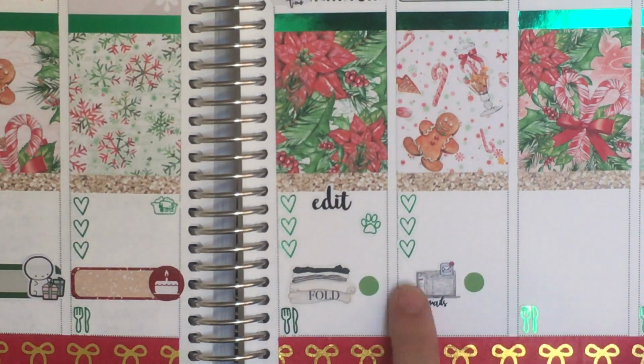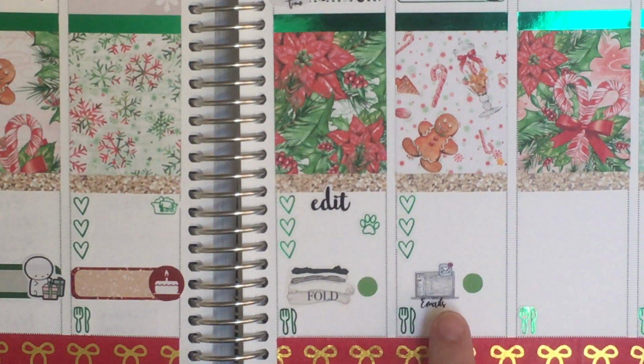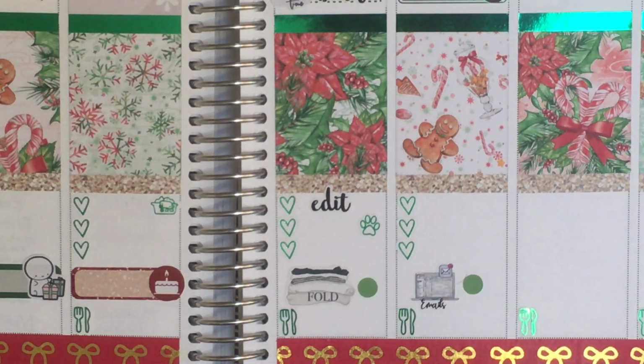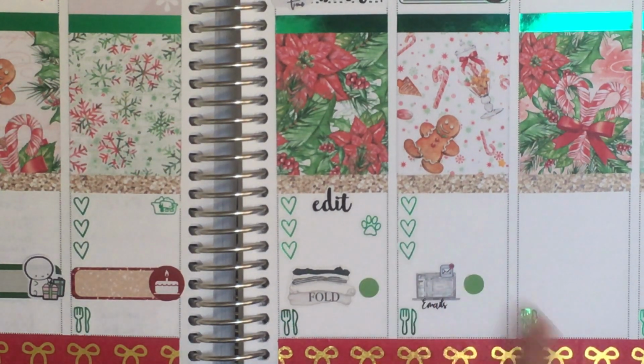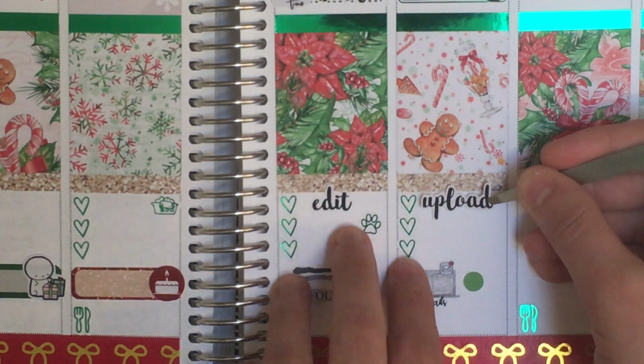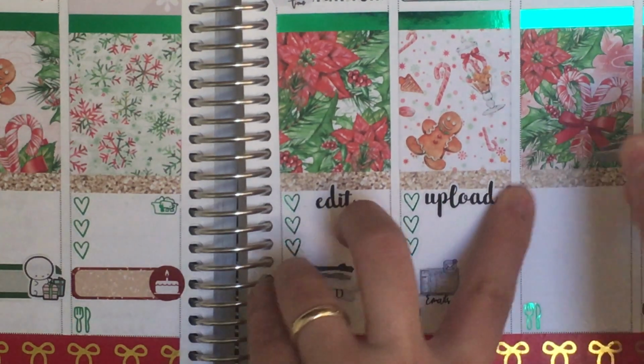Did I say that was from a Vintage Rose Studio freebie? It just had a bunch of similar doodles there, and I really liked that one and I wanted to use it. So we'll do that for emails. And then I've got my upload script for uploading the Plan With Me, so I think we'll put that up top.